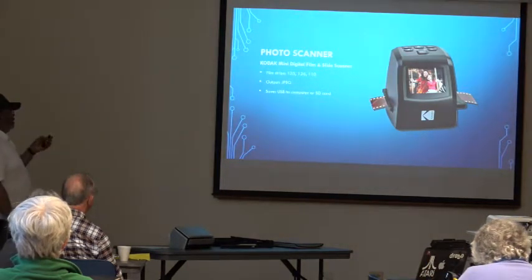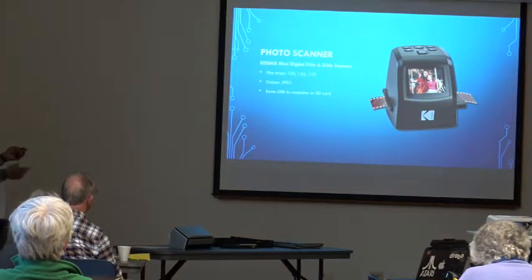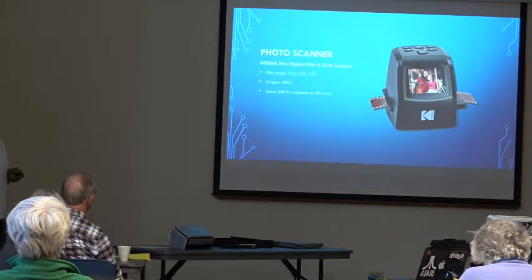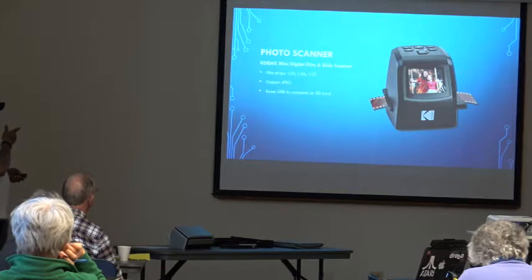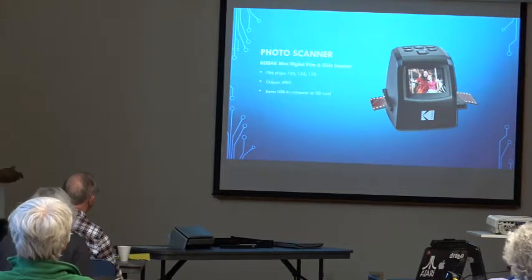And what I was telling you about this one here is sort of like the one they have in the library you can check out. I think this one here runs around 100-something bucks. But as you can see, it has a film strip in it. It only scans one at a time, but you have to slide the strip through it, I believe. I'm not quite sure, I don't have one. But it also does slides. Film strips, as we said back in the old days when we had film types 135, 126, 110.